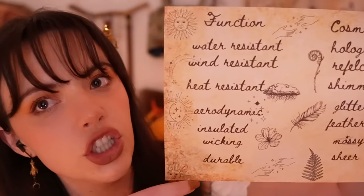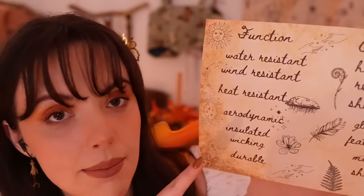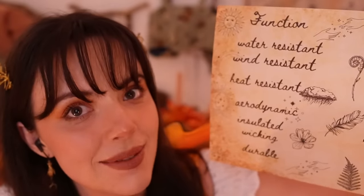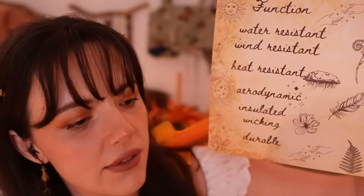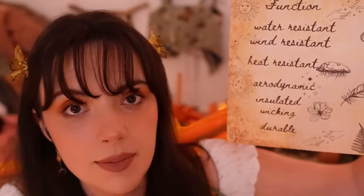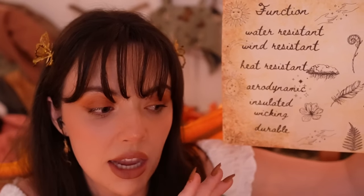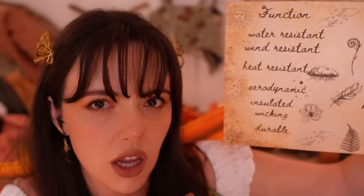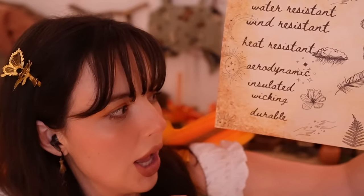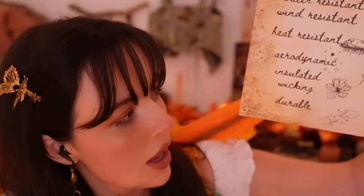So for functionality, we can make them water resistant, I can make them wind resistant, I can make them very heat resistant if your fairy works in the sun all the time. I can make them aerodynamic if you want to fly really fast. The fast flying fairies love that. I can insulate your clothes for you if you go into the icy biome a lot. Or I can make them wicking if you're a little sweaty.